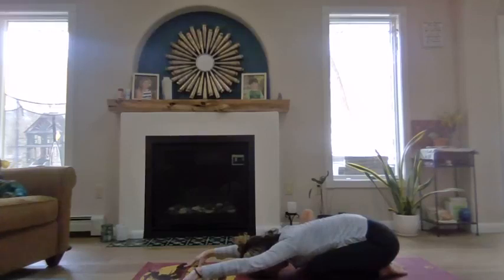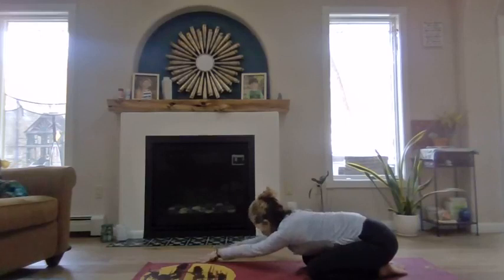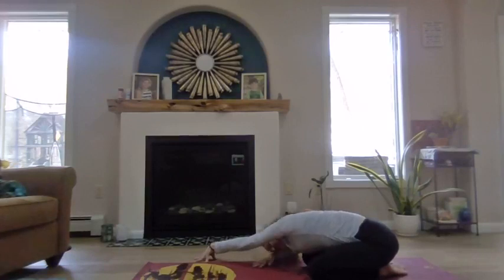And let's inhale. Walk your hands over to your right, off of your mat. Left arm reaches, maybe the right arm is bent with your forehead resting. Side stretch here. So feeling the energy from your left hip bone all the way through your left fingertips.